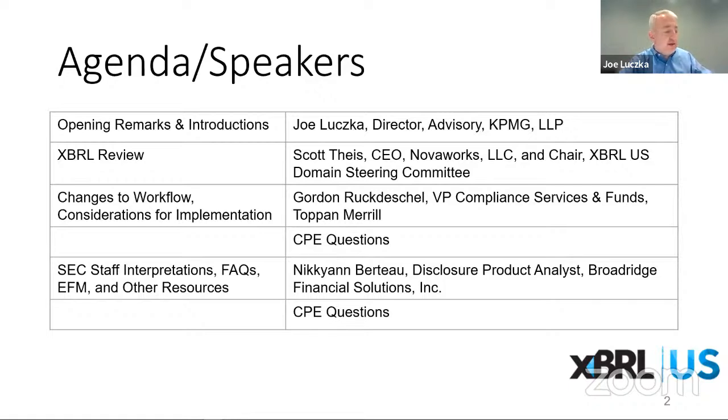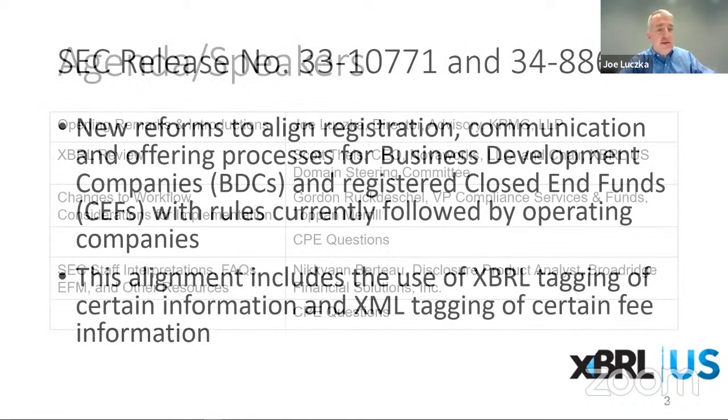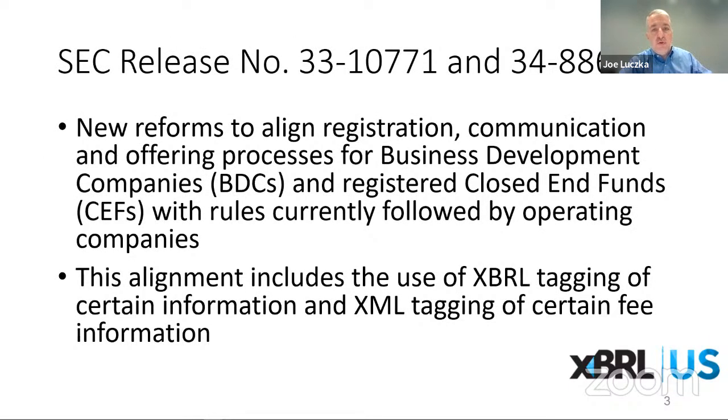Scott, if I could have the next slide. Here you can see the SEC release numbers for what we're going to be talking about today. This has to do with some new requirements for BDCs and closed-end funds. Operating companies have been following these since 2011.